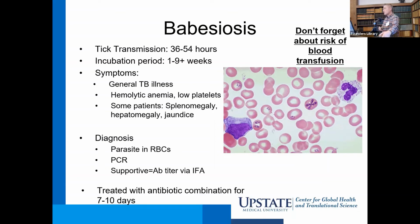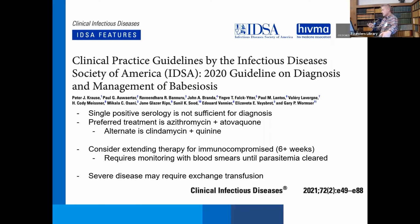I've had some people where they've had some elevated IgM Babesia serologies, but when you do the blood smear and the PCR, there's clearly no evidence of it. I do mention 7 to 10 days down below. That's kind of the standard. There is a potential where you might want to use a longer course if somebody is immunocompromised. And that's actually part of the new Babesia guidelines when they split off from Lyme disease. So again, serology is not really the best option for diagnosis. You want that blood smear or the PCR.